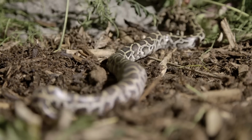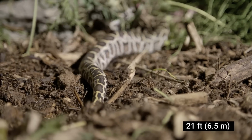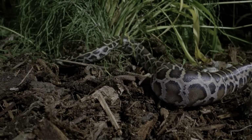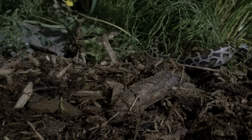Even though it can grow over 21 feet, this South Asian snake is expert at hiding among leaves and shadows. It's one of the only snakes known to occasionally hunt humans, so tread carefully in its territory.